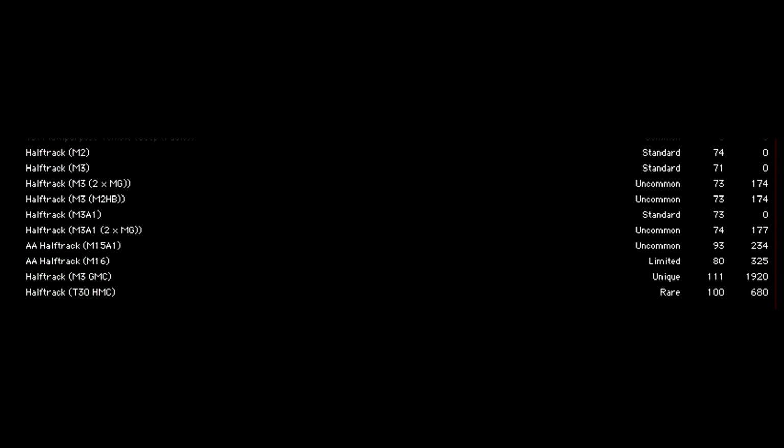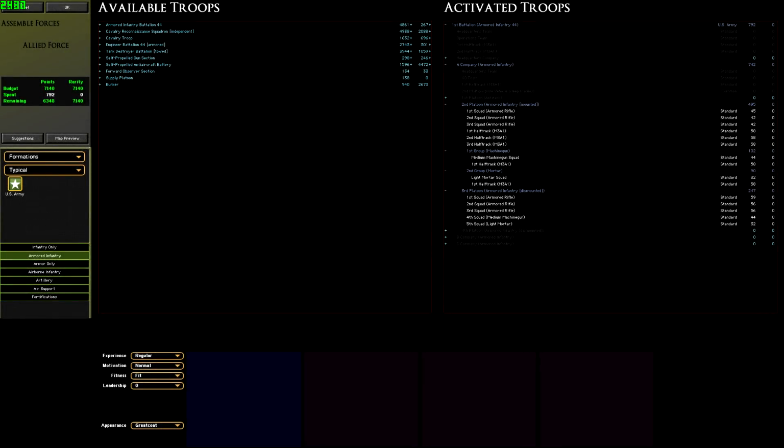In terms of points cost, at standard values, meaning regular and no other modifiers, the infantry carriers are all clustered in the early 70s, depending mostly on the armament. The M15 A1 and the M16 cost 93 and 80 points respectively, the GMC costs 111, the HMC costs bang on 100, and the two mortar carriers cost 72 and 73. But realistically, they're functionally more expensive because you have to purchase the actual mortar team with them. Overall, they're all pretty cheap individually, but for things like armoured infantry platoons where you're going to be needing them in fours, the cost can escalate quite quickly.